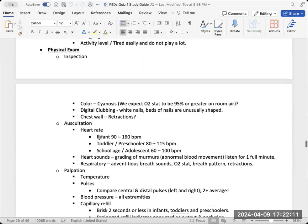Now, on physical examination, we're going to see potentially cyanosis. So we want them to have an SpO2 of 95% or greater on room air. That's probably not the case with someone who has a cardiac abnormality. Digital clubbing, where the beds of the nails are unusually shaped, is what we'll see in a baby who has a cardiac abnormality. Chest wall retractions, if we see that on visual inspection, indicates there's something going on with this baby.